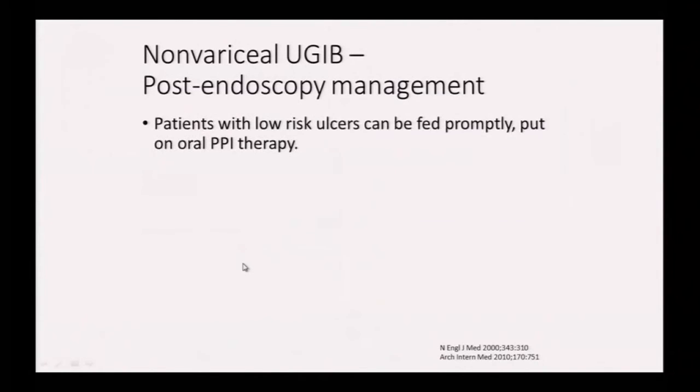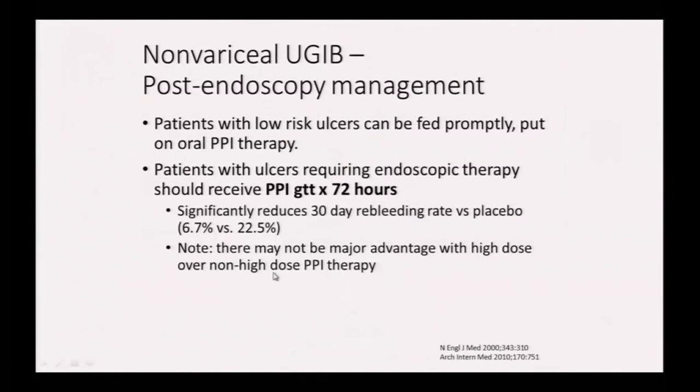So post-endoscopy, low-risk ulcers can be fed promptly and probably sent home and put on oral PPI therapy. Patients with high-risk ulcers should receive a proton pump inhibitor IV for 72 hours because it reduces the 30-day rebleeding rate versus placebo. It's not a drip, but IV.